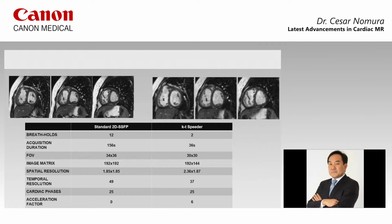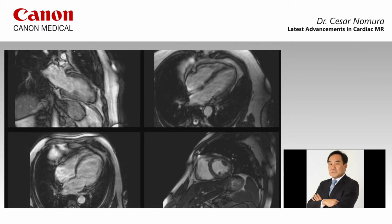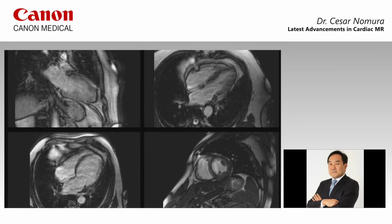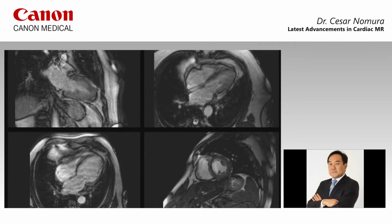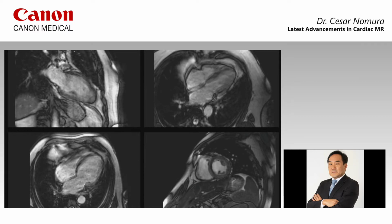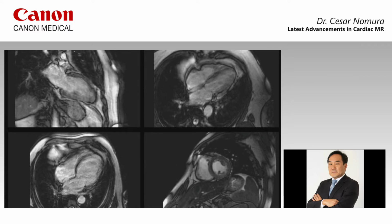What we really would like to avoid is this kind of image, those poor images related to breath hold, from patients who could not hold their breath.